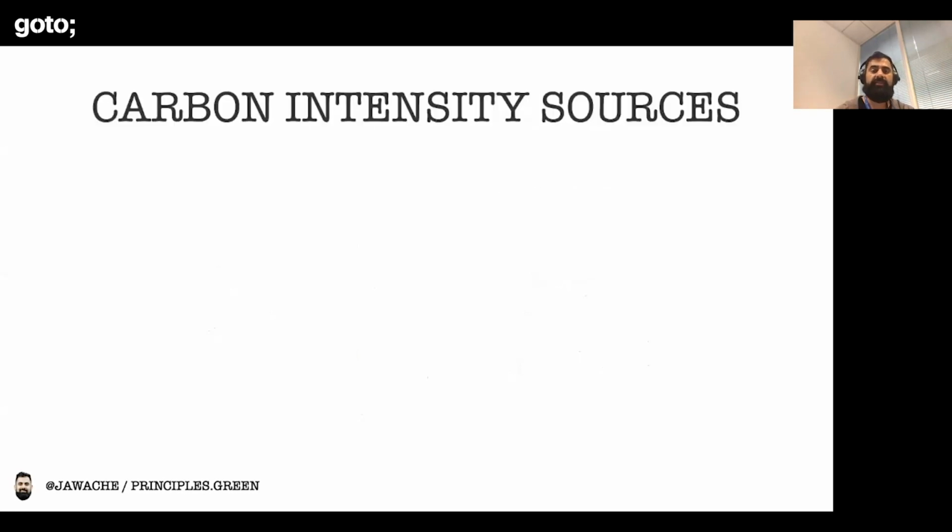There are different sources. Where do you get the data from? If you're in the UK, there's a free resource called carbonintensity.org.uk. It's supported by universities, and you don't even need an API key to register. It's just an API that you hit, and it always gives you the latest data from the national grid in the UK.